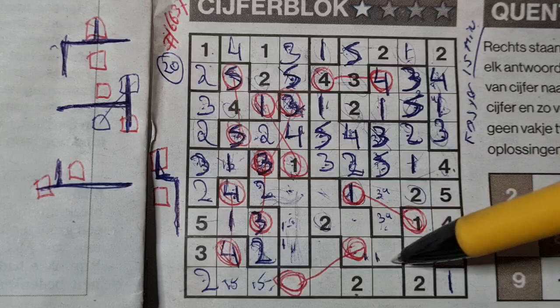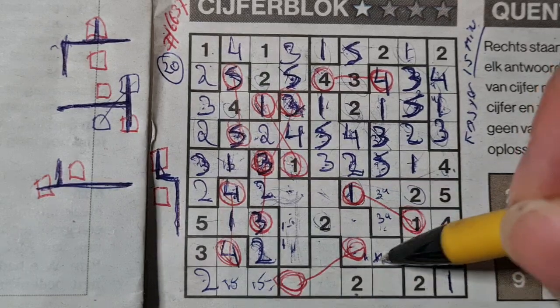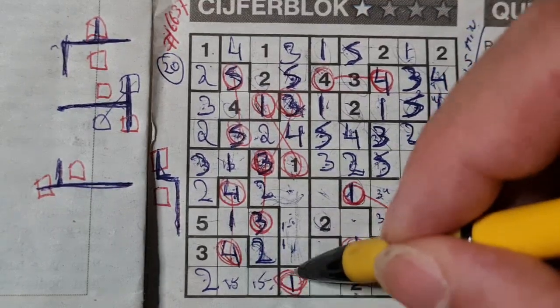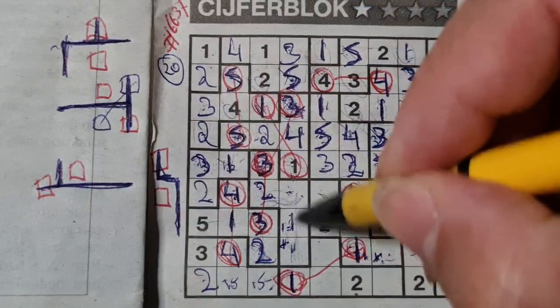Well, I've marked those 2 boxes earlier with 1. We already have a 1 here, so it cannot be 1 there. The only place left for the 1 should be there. And this box is connected with that box. Should be also 1. Now we have a 1 here, so this box cannot be 1 anymore. That box should be a 1.